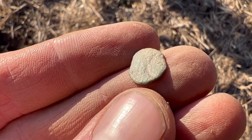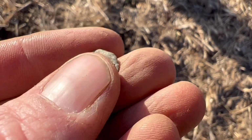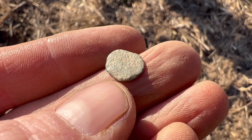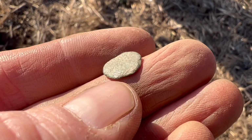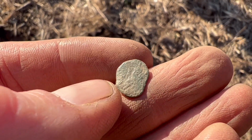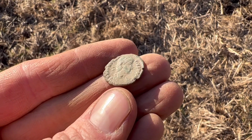Before I clean mine up, Marty, not that far away, has also just picked up another Roman coin. It's definitely Roman, and it is 4th century again by the looks of it. A couple of letters are visible, difficult to pick up in the light, but definitely another Roman. Well done. Look at that, worth the wait.